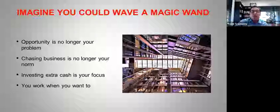So just imagine this scenario where you wave a magic wand, you rub the lamp, and the genie comes out and gives you your wish, and you get to build this business where opportunity, leads, potential is no longer your problem, right? Chasing business constantly, begging for business with your hand out, asking people if they can please introduce you to someone. That's no longer the norm for you. You've waved the magic wand, you've got that dream business, really investing the extra cash flow into your business, reinvesting in your business and making wise choices around that. Now that is your focus, right? You get to work whenever you want to, right? Just picture that in your mind, future pace that out down the road and begin to think about what life, what business might look like if that were your reality, because it can be your reality.